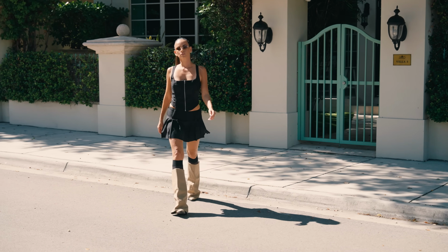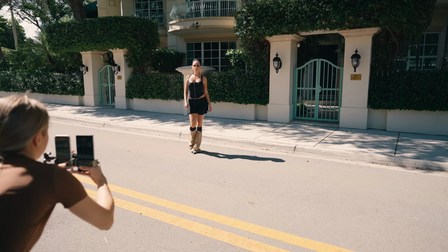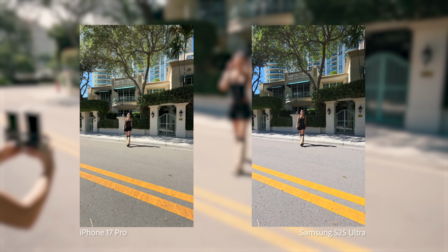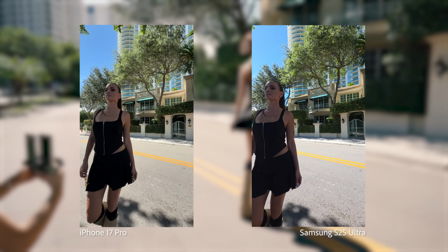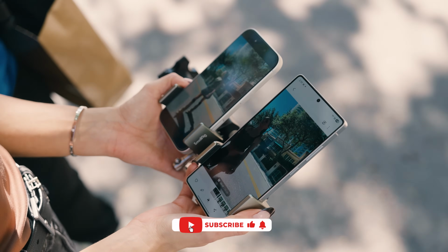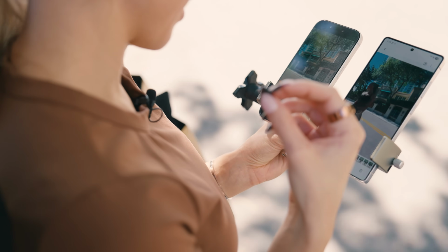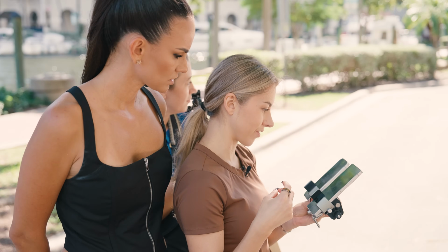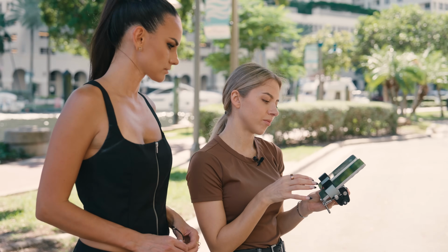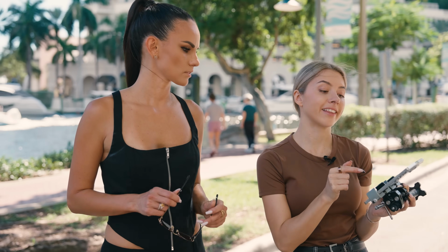Let's test out the video on the ultra-wide lens. Here the Samsung is better than iPhone. What do you think? I don't really like high contrast. I feel like it's better to add contrast in post-production. But I kind of like the color temperature here. It looks cleaner in this kind of situation.